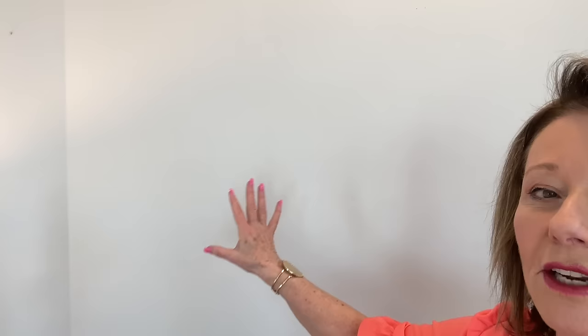Over here, this piece, which is a tall chest, used to be on this, which, it's hard for you to tell, but this is an angled wall. So it starts here, and then it's an angle to there. And I had it right at almost the corner. So I decided to move it. And it kind of made the room feel a little bigger doing that.